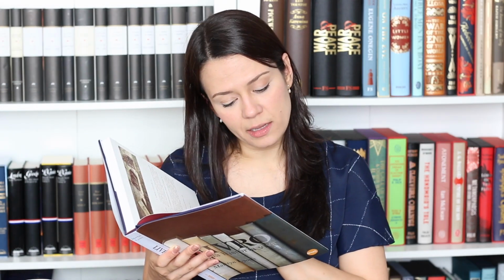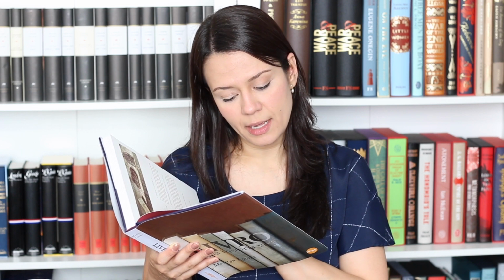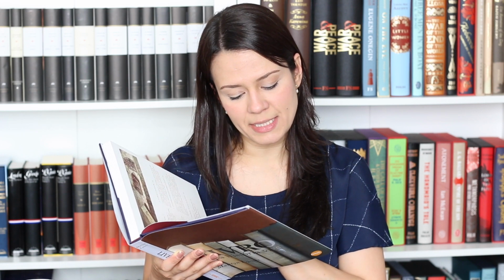The first one is called Books, A History by Martin Lyons. This is a book about the history of books. The title in English is Books, A Living History, and this one was released in 2011. And next I have here Manuscritos Notáveis by Christopher de Hamel. The original title is Meetings with Remarkable Manuscripts.